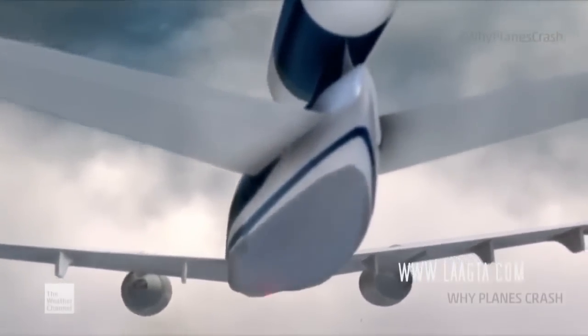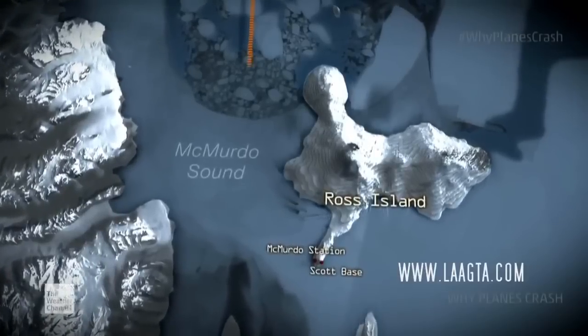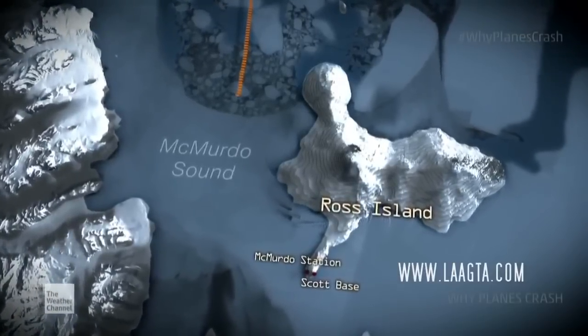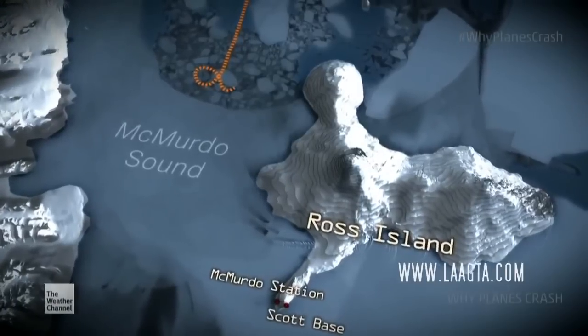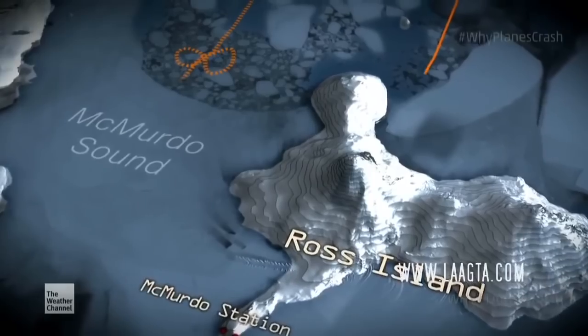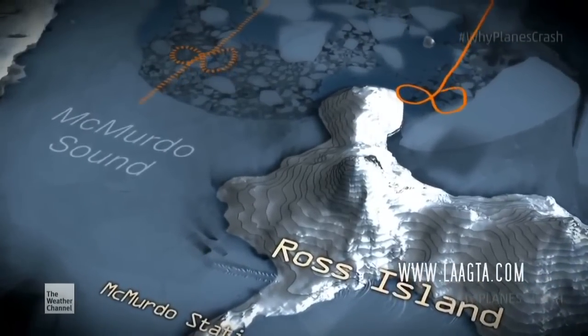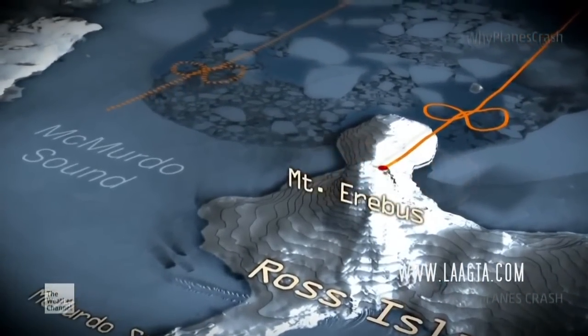Investigators discover that on the morning of November 28th, Air New Zealand flight ops changed 901's final flight coordinate. Instead of flying their usual route down the middle of McMurdo Sound, the jet's route was shifted 26 miles to the east over Lewis Sound and directly into Mount Erebus. Clearly, the pilots couldn't see the mountain or they'd have flown around it.